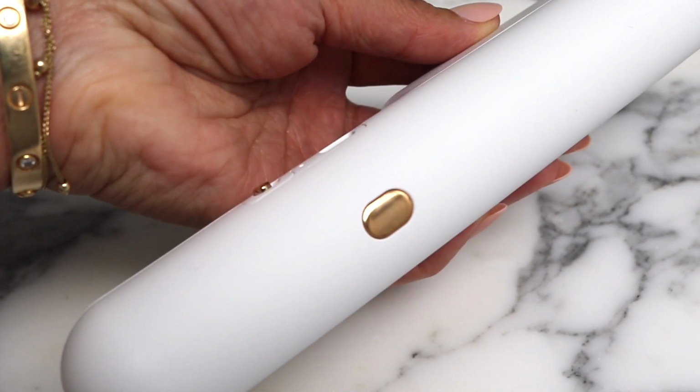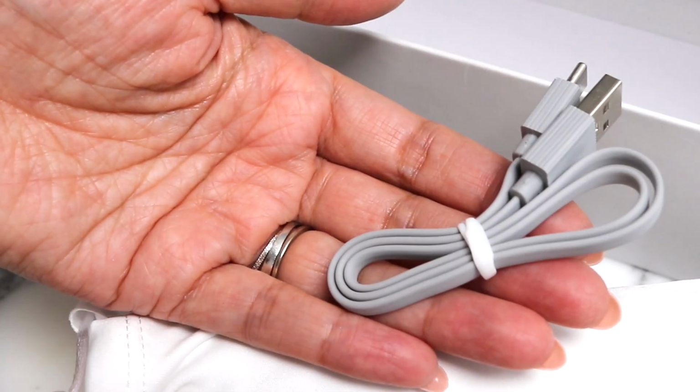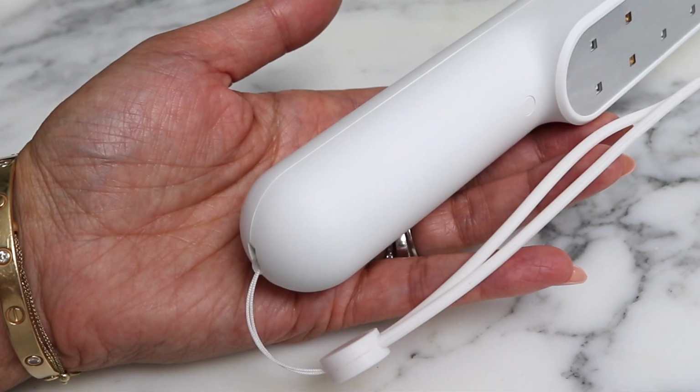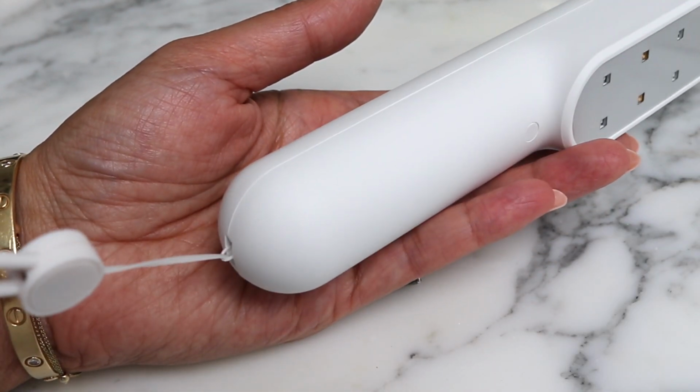This is very lightweight and should be really easy to pack. Actually, at the bottom here, you have a travel case for it. So there's the travel case, and then you have the charging cord as well. What is this? Then something else. Handle? Maybe this is a handle. I just attach it here, so it is a handle for the wand right here.